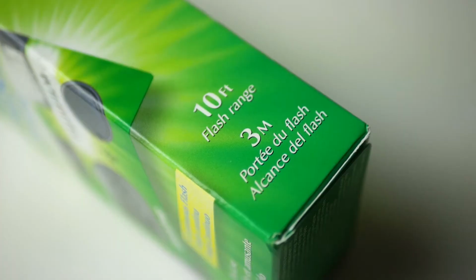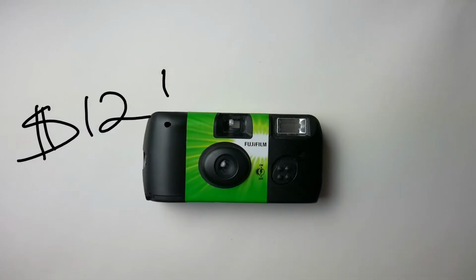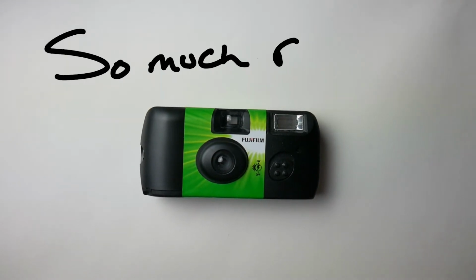The Fujifilm 27 picture quicksnap disposable flash camera. It is the most widely available disposable camera on the market, and it retails for about $12. Let's take a closer look. So obviously the quicksnap, it's sleek, it's sexy, but it's also only 12 bucks with film, and it really is an insane amount of fun.